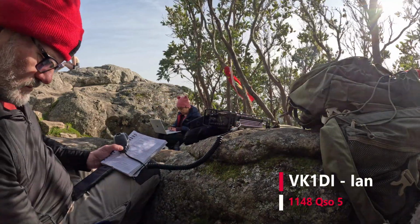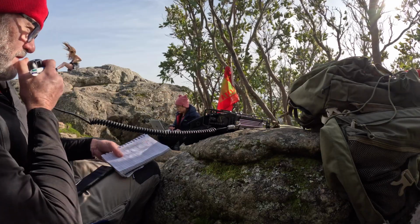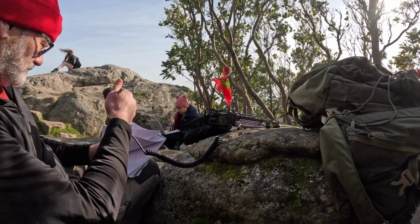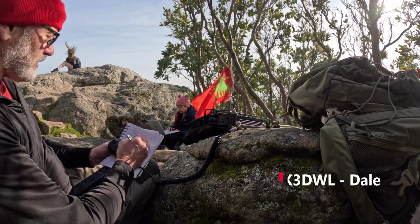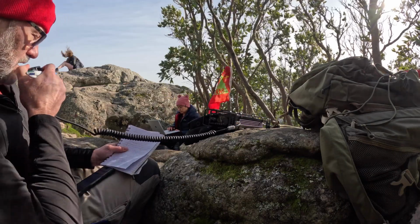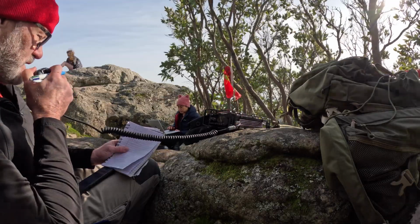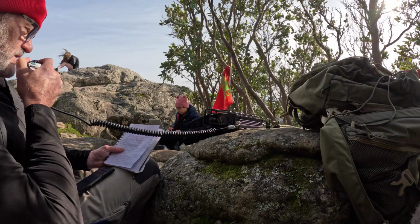VK3 Delta, VK1 Delta India. A good signal from you today. 5/7, 5/7. Received, 73s, thanks for the contact there. VK3 Delta Whiskey Lima. I have a good signal there from VK3 Delta Whiskey Lima, over. Received that, Dale, much appreciated. 73s.